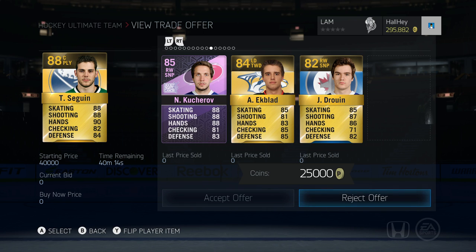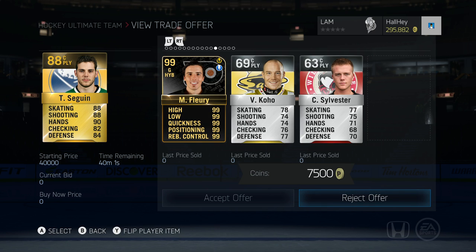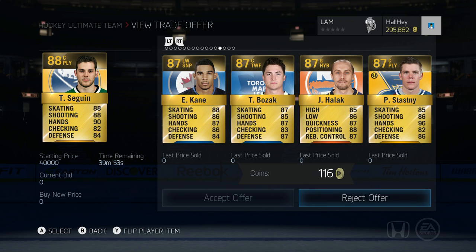And then we got 25k in Kucherov, HFC, the Hockey Fights Cancer one, with Ekblad and Drouin. Unfortunately, Ekblad and Drouin don't go for too much, but Kucherov, I think, still goes for at least quick sell. So you're getting about a good 32, 33. But Jamie Benn is still the leading one. And Marc-Andre Fleury, there is a 90 edition of him, and he's only worth around 20k, unfortunately. So that's not going to add up for Tyler Seguin.